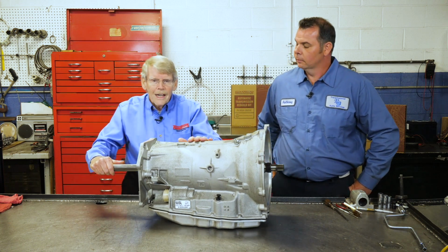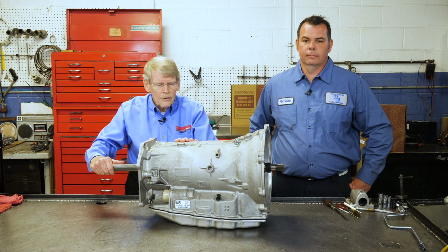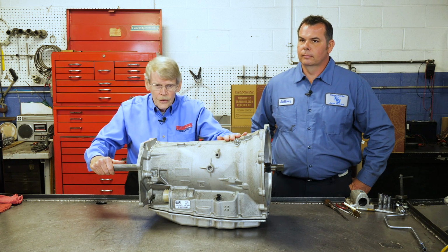This unit has 5 clutch packs. There are 3 rotating clutches, 2 stationary brakes. All the rotating clutches are in front of the planetary gear sets for efficiency purposes. This has 4 planetary gear sets. They're all nested together in a compact set. As far as the valve body, there are 9 solenoids, unless it has start-stop, in which case it would have 10, to operate the transmission. So there are a fair amount of components in here.